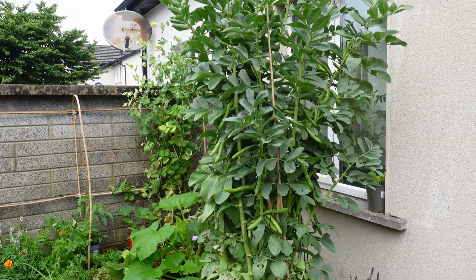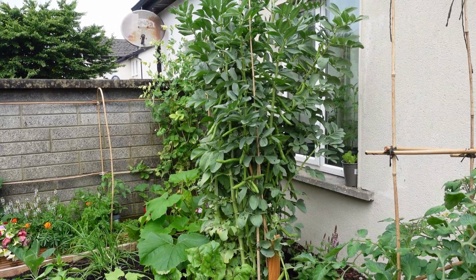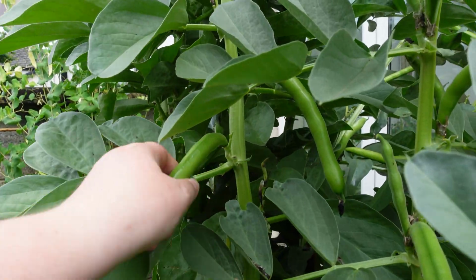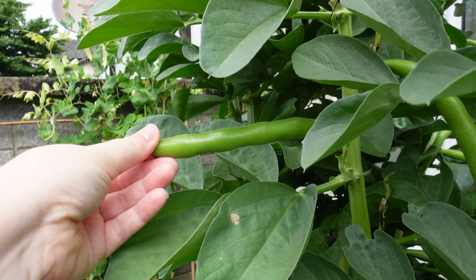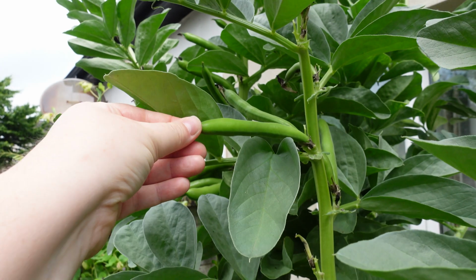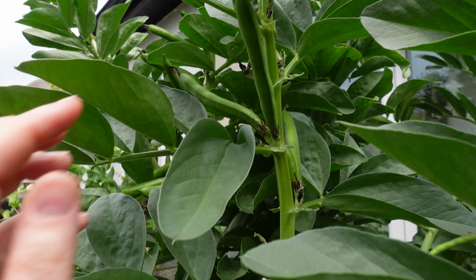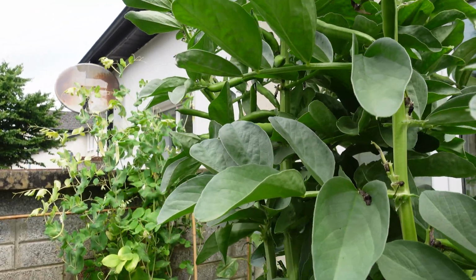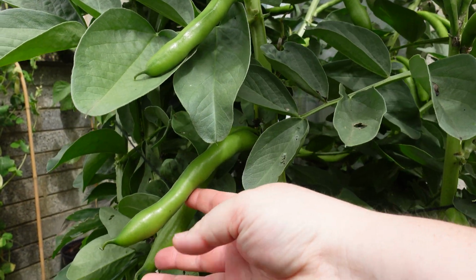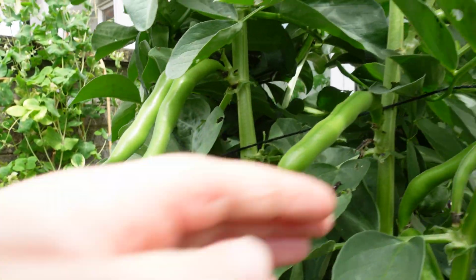So the broad bean, I think I'm going to cut it down today. We've had lots and lots of broad bean at the minute, and I'm a bit broad beaned out. I actually prefer them when they're smaller, probably half the size of that. When they're about this tall is when I like them the best. So these will still be super nice. They'll only be small, not swelled up to their full size, but I prefer them when they're smaller. They taste better.